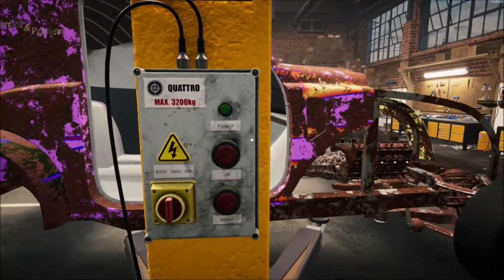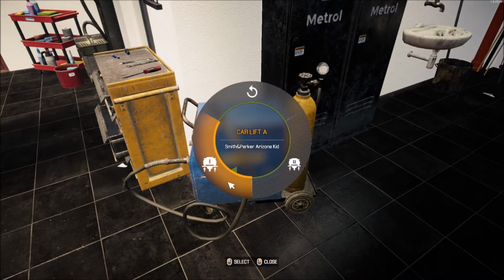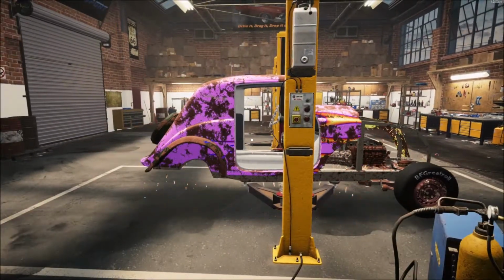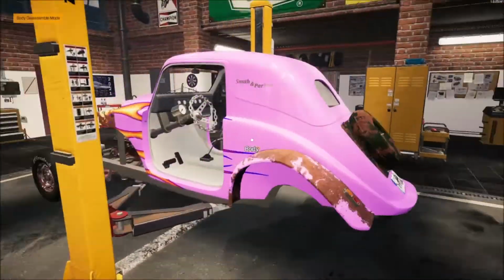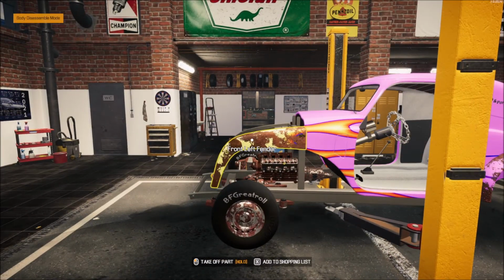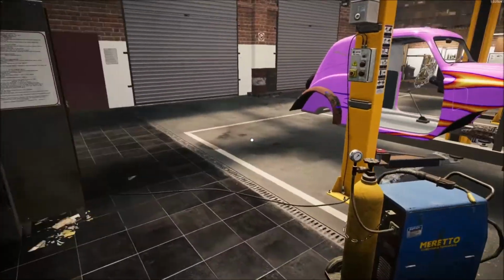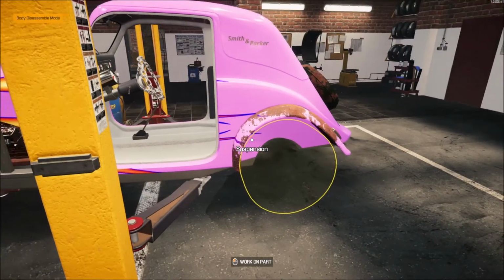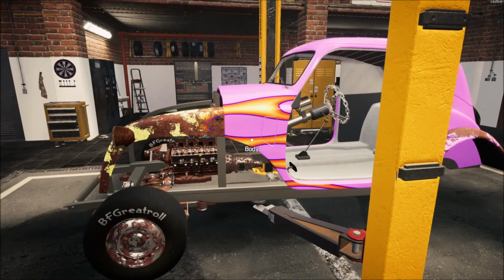I do like the flamage that's on here, so let me repair this so I can get a good look at it. This is probably one of the paint schemes, I don't think this was it. It's painted pink, but that's not what I wanted it to be. Let's see, how do I want to do this? I think I want to paint this a different color. I'm not entirely sure which.